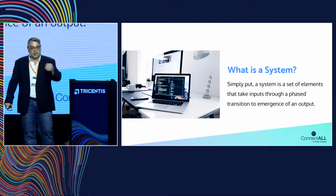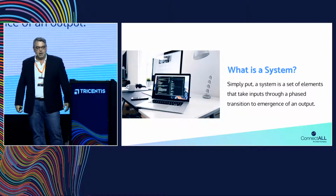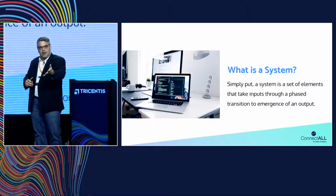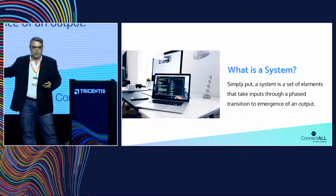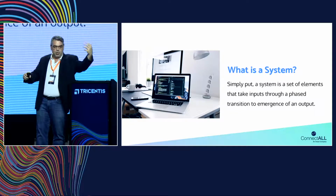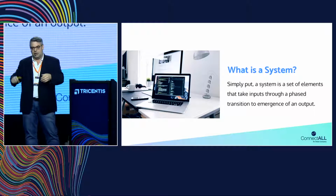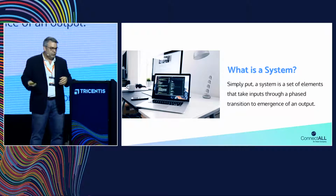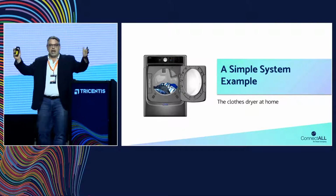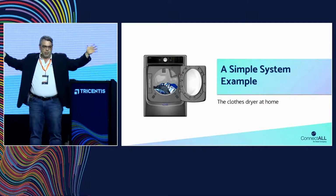So let's talk about systems thinking. What is systems thinking? Well, the first thing I have to do is describe what a system is. A system is an input that goes through elements in a phase transition to get a desired output. That's the same in software. I'm going to put in my work intake, my requests, it's going to go through a process, transition, and you're going to get an output. Let's use a basic example that everybody can understand. Let's use that dryer software that I talked about earlier. We're not going to talk about dryers.